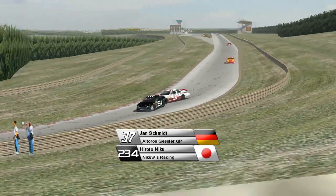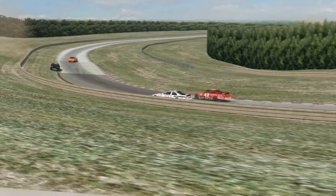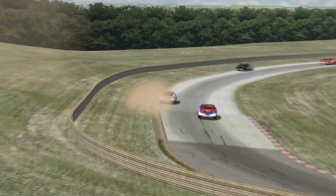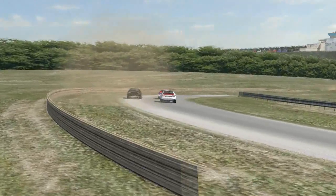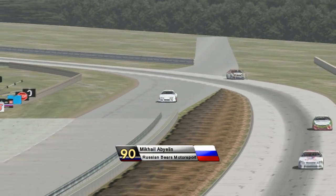And here's Jan Schmidt getting into Hiroto Niku, and he goes into the outside wall from 8th place. So Jan Schmidt not doing nearly as well as his teammate, but he was having a strong run regardless, and he just threw it away by running into a lapped car that was in the way. This is not a very good track for lapped cars.